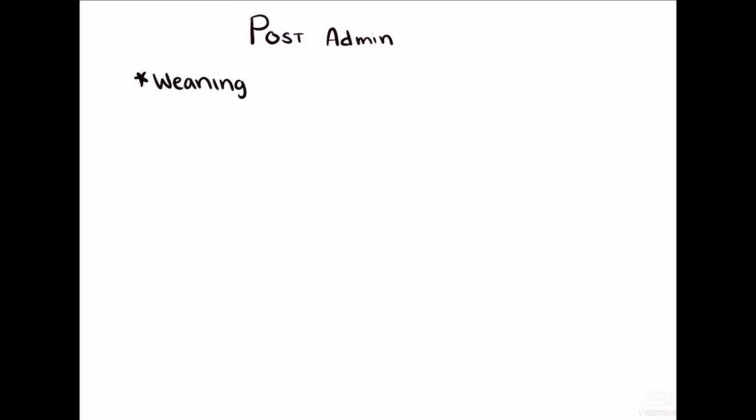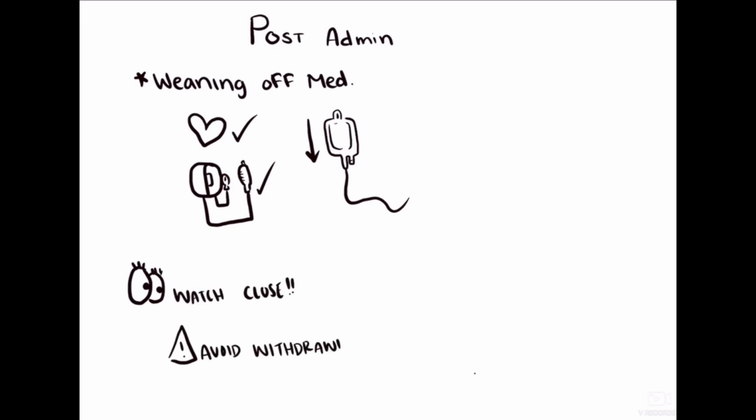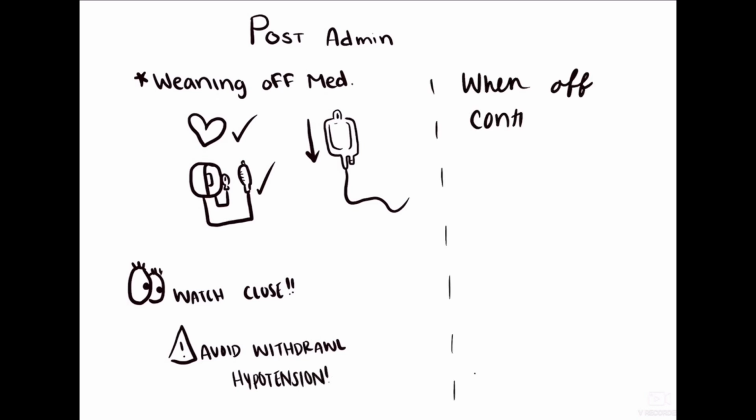So when getting the patient off the medication, we're going to wean them off the med. If their heart rate's good and their blood pressure's good, they could be titrated lower. And if that's the case, we're going to monitor them because we don't want them to have a withdrawal. Withdrawal will cause hypotension. Also, when they're completely off, we're going to continue to monitor them.